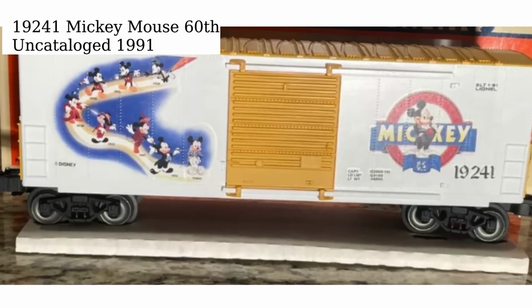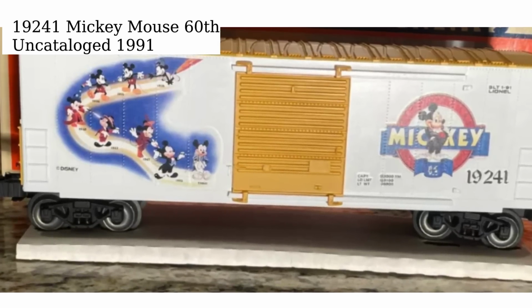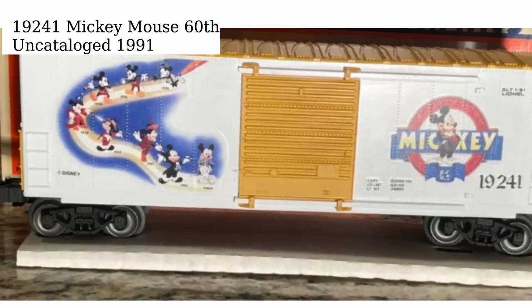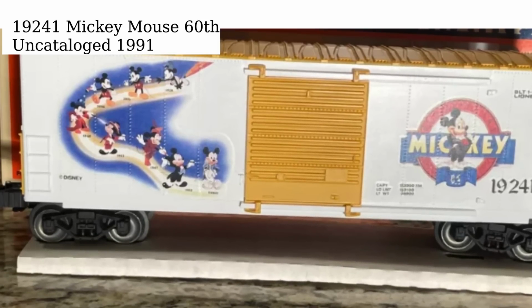There was always a friendly competition between Donald Duck and Mickey Mouse, and Mickey gets the better of his feathered friend with his 60th anniversary High Cube car, the number 19241 from 1991. This car, like the Donald Duck car, features sprung metal trucks and comes in 12th place with a value of $197 in mint condition. And now it's time for our long-distance dedication.